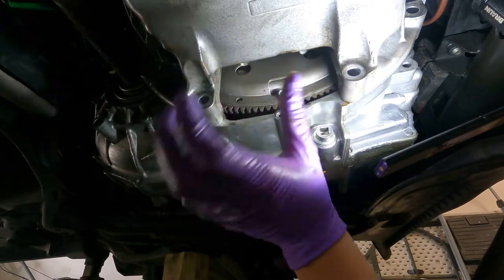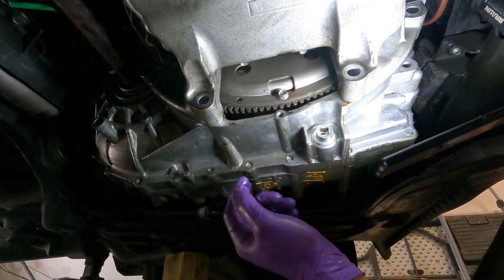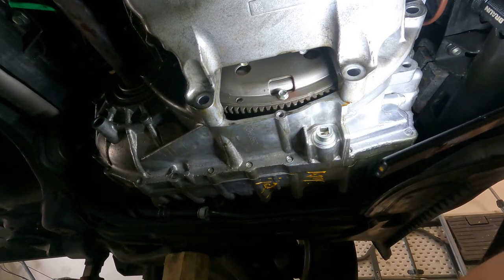We know the oil pan is leaking. So hopefully this should take care of most of the issue. If not, then we're in trouble, because to change the rear main seal, you gotta take out the transmission. And that's not quite easy in this car.